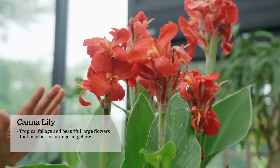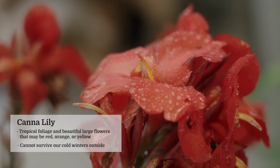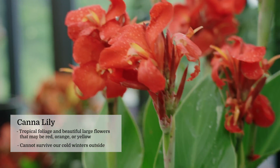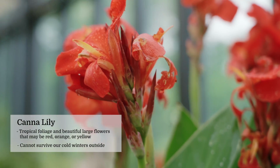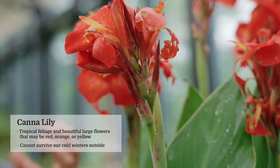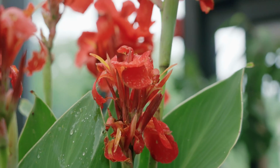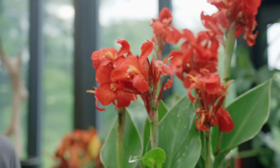And as you can see, it's got several flower spikes of beautiful red flowers. If you look at them closely, they are really tubular. It's a little hard to see because the tube doesn't hold together, so to speak. It's mostly sort of flower petals arranged in a tubular fashion. But this one is red. Obviously, they come in shades of yellow and orange.